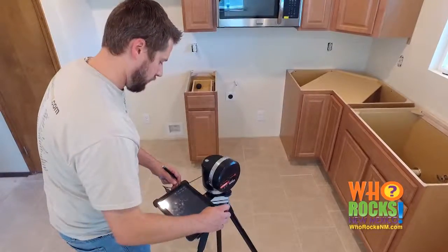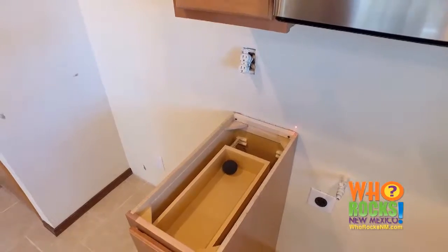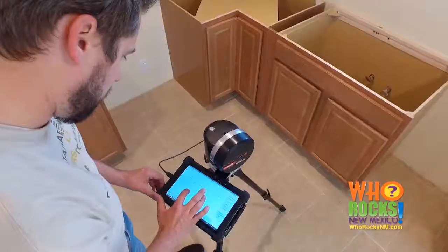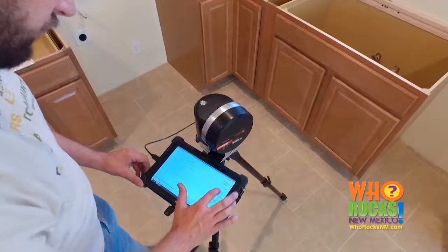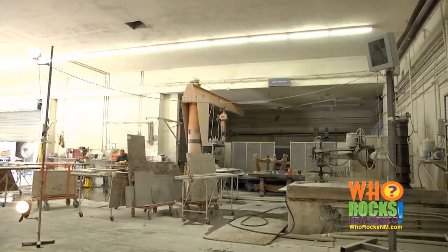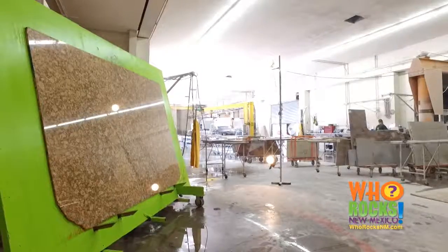Compare that to today, we go out with a laser, a 3D two-dimensional laser, create a line drawing in a computer program, very accurate. The laser templating is accurate to within a 32nd of an inch over 20 feet. Every slab in our system gets photographed. We put it on a big green board, and it's a calibrated photograph.